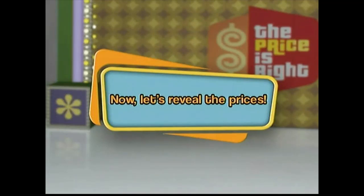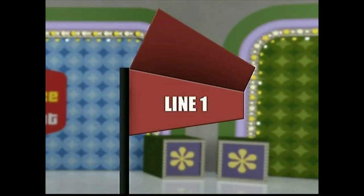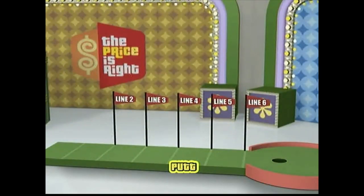Okay, let's reveal the prices of the items in the order you picked. All right, now let's review the prices. Let's take a look at the price of the first item, please. Line number one. $4.59. What? Let's take a look at the price of the next item, please. Line number two. $3.09. Well, it was a long one. Well, it is a long one, but I know you can do it. You're putting from line one.